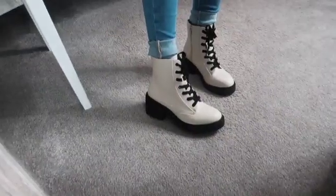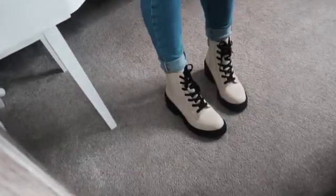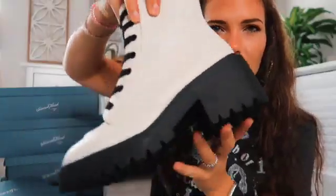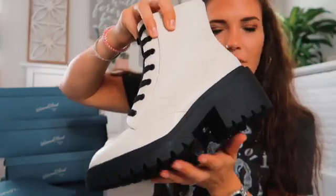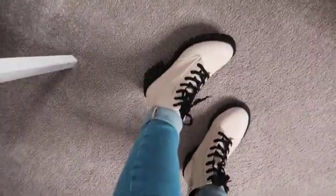But I think they are so cool looking. They have the black soles and the black laces, and then they're all white. And I feel like the fact that they're super chunky, see how chunky the heel is, and even the treads on the bottom, they kind of look like snow boots almost. They're heavy. It also says they have memory foam in them, so that's cool. I got 9.5, I think, in everything.